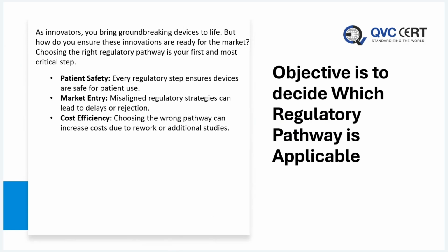As innovators, you bring groundbreaking devices to life and carry out important innovations. But more important is how you ensure these innovations are ready for the market. Any startup or R&D facility that has designed a device, after the design and development of those devices, the most important concern is to commercialize that product. To commercialize, we have to choose the most appropriate regulatory pathway, which should be cost-effective and should grant approval within the time frame you have planned.